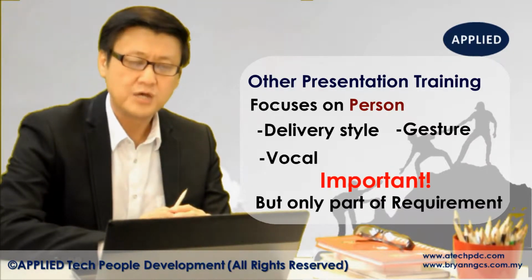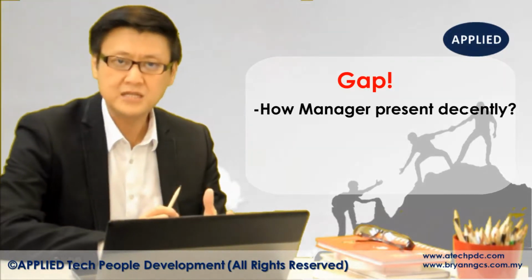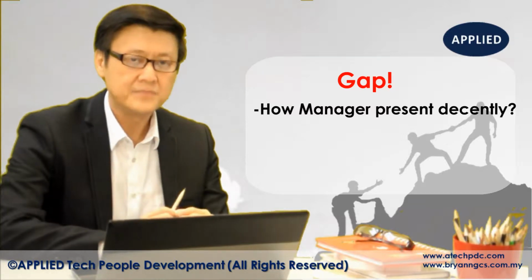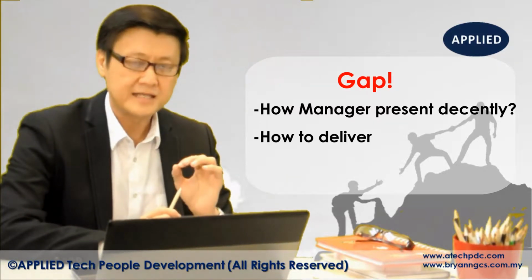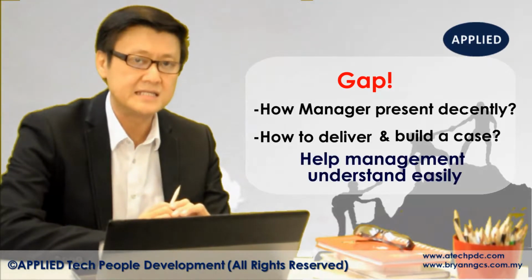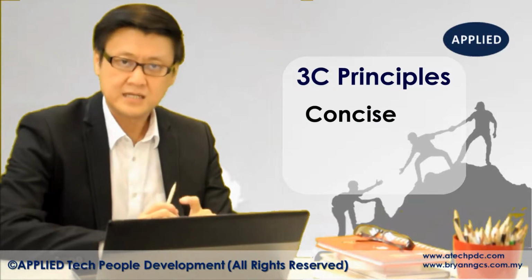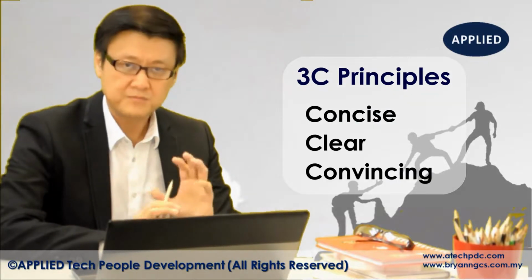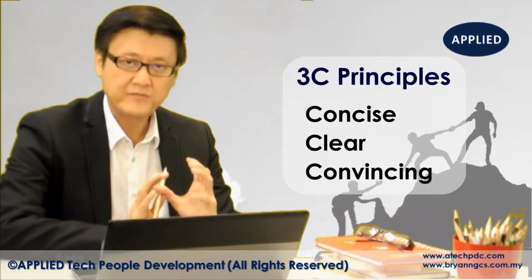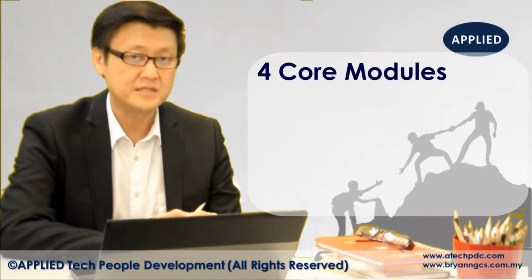But what we wanted to address here is the gap: how do we help a manager to present decently and build a case in such a way that the management will find it easy? In other words, the 3C, which is concise, clear, and convincing. Based on this, we designed a very comprehensive and yet intensive one-day program. There are 4 core modules that we are covering in this course.